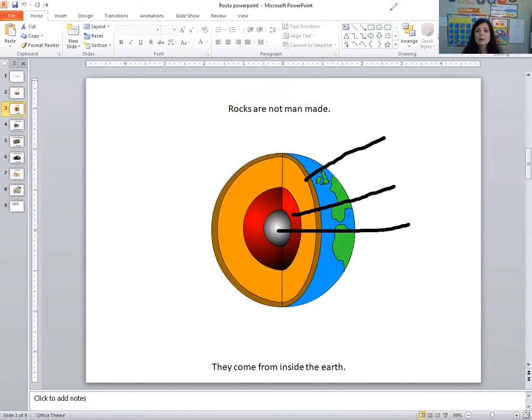Let me say those 3 parts again for you, okay? The crust, mantle, and core. You don't have to remember those, but I do want you to be exposed to them or hear them. You'll learn about them, I'm sure, later. Let's talk now about the 3 different kinds of rocks, okay?